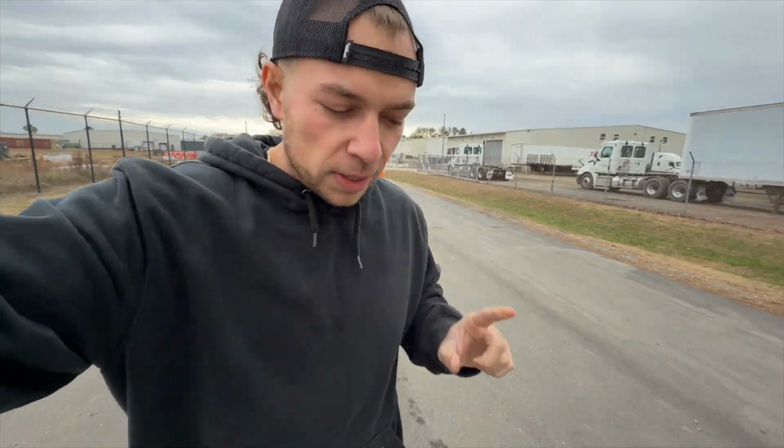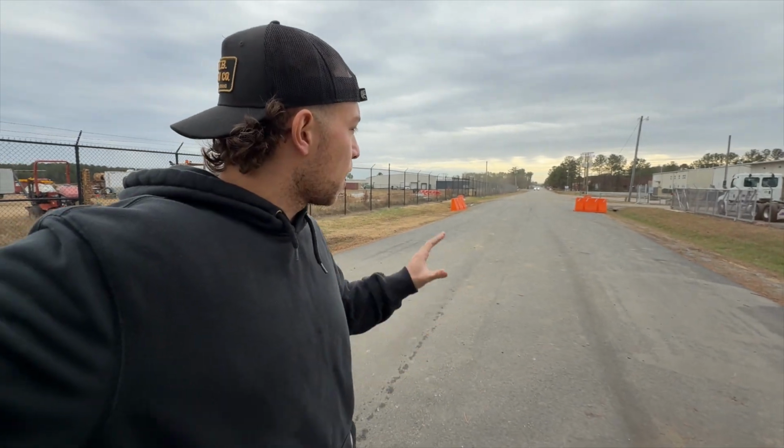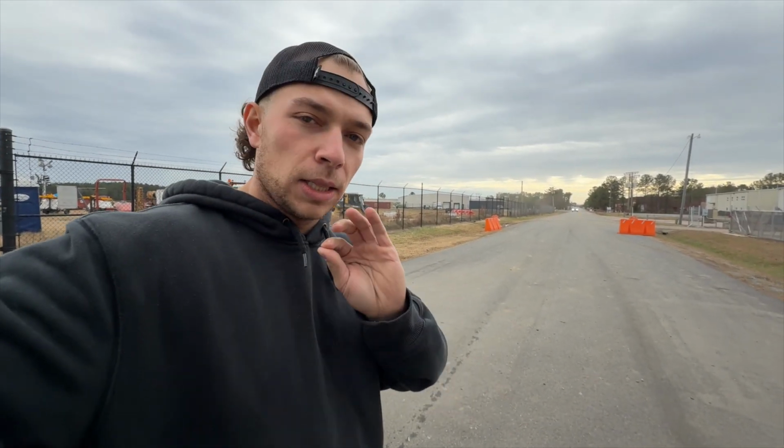All right, so one thing I must say about the AWE versus the stock, because I think I just flipped 43,000 miles on the truck, the sound with the AWE is a lot more refined.